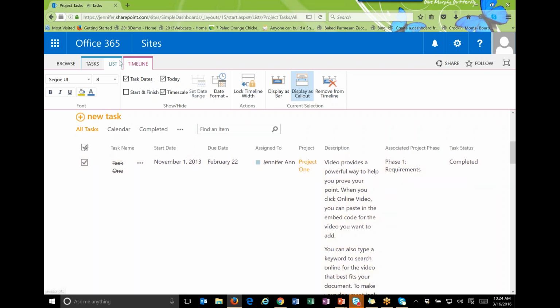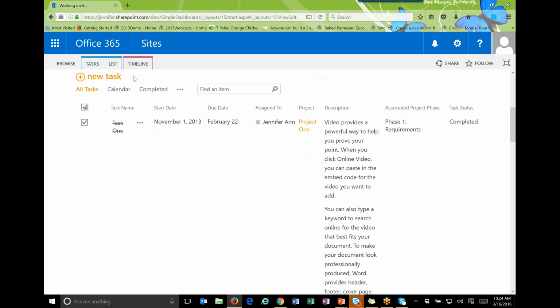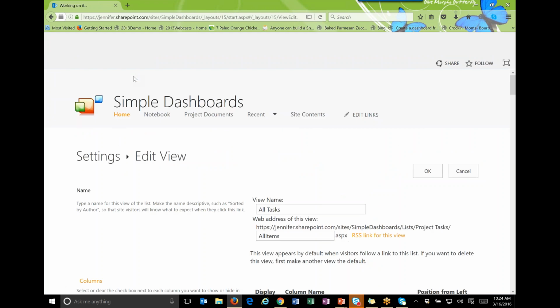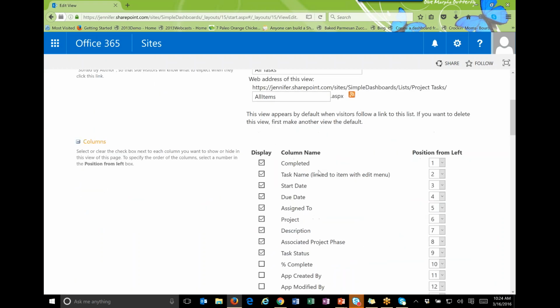And how I create views is I can simply come up to my ribbon, and I can modify the view, or I can create a new view. I'm going to just click on modify the view here. And when I come in here, it's going to take me to all of the settings that I have for this particular view. There's a certain subset of settings that I'm sure everybody is used to working with, so we're not going to spend too much time there, but I do want to dig into some of the other views and other components of the views that maybe you haven't had a chance to play with. Okay, so starting out, we can pick what columns are going to be displayed and in what order.